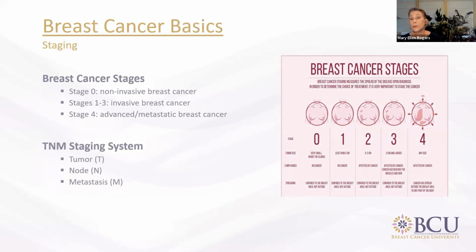Many times breast cancer will be described by its stage. Staging is used by your medical team in order to understand your prognosis, guide treatment decisions, and provide a common way to describe the breast cancer so that treatment results can be easily compared and understood.